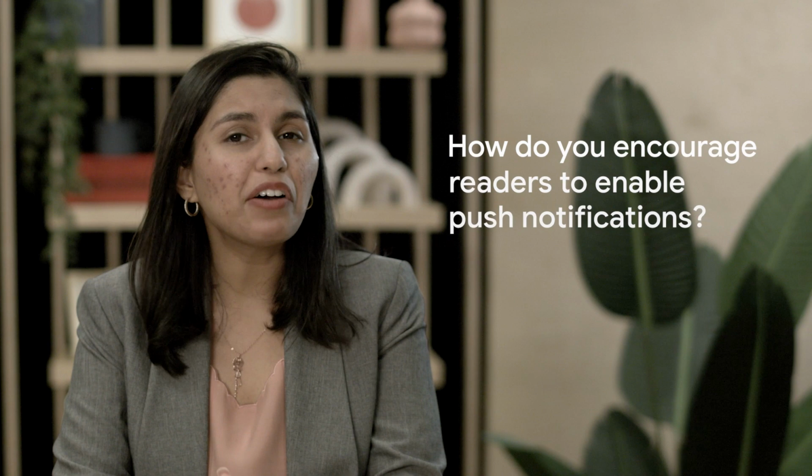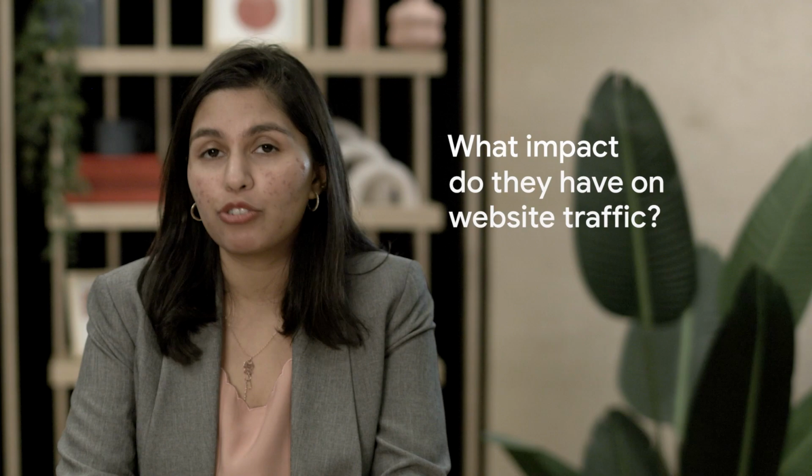Push notifications are a tried and tested way to engage your audience by drawing valuable readers to your site when you have important news stories to share. They pop up, sharing a headline and clickable link that takes a reader to your site. But how do you encourage readers to enable push notifications, and what impact do they have on website traffic?